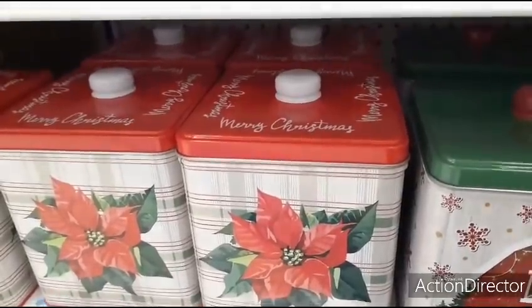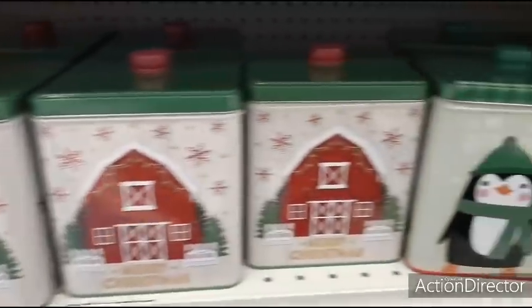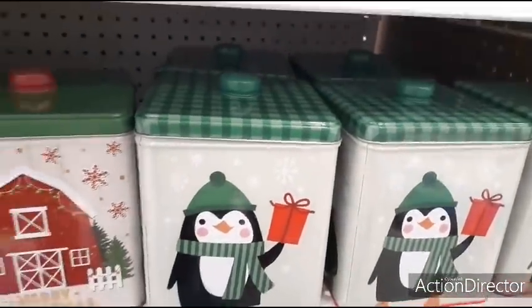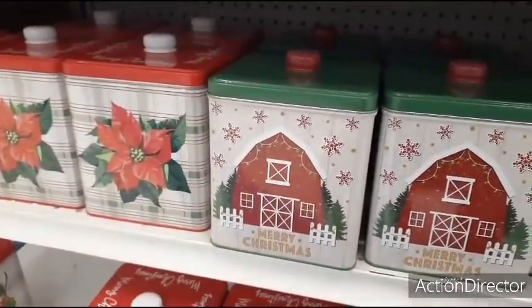it says Merry Christmas on top. These are $1.99, okay? Over here you're gonna have the penguin. And you have the plaid, that is cute as well. But my two favorites are definitely these two.